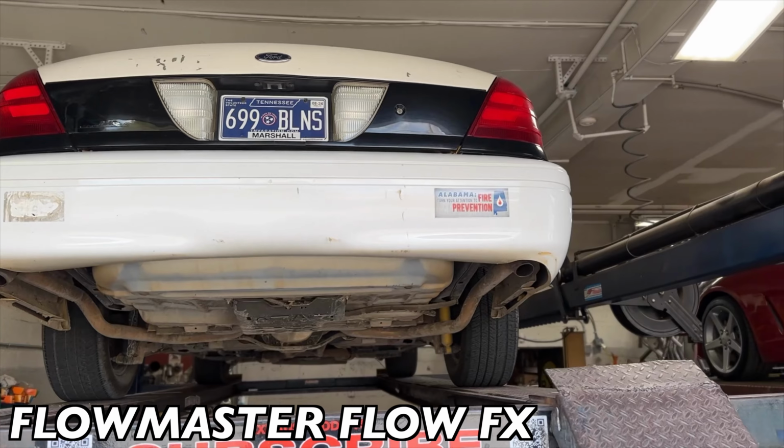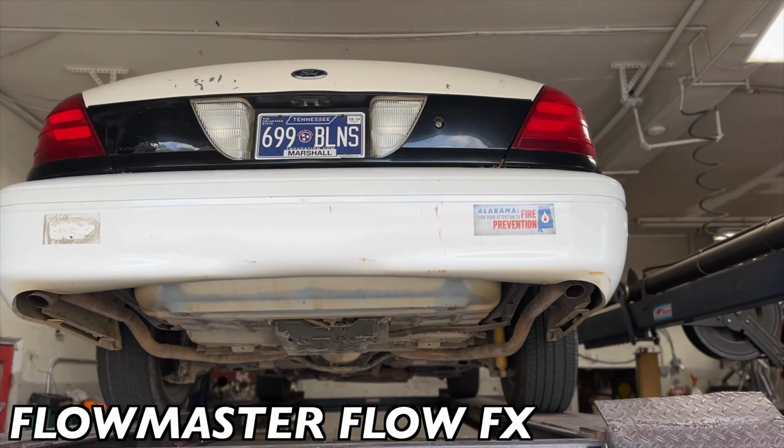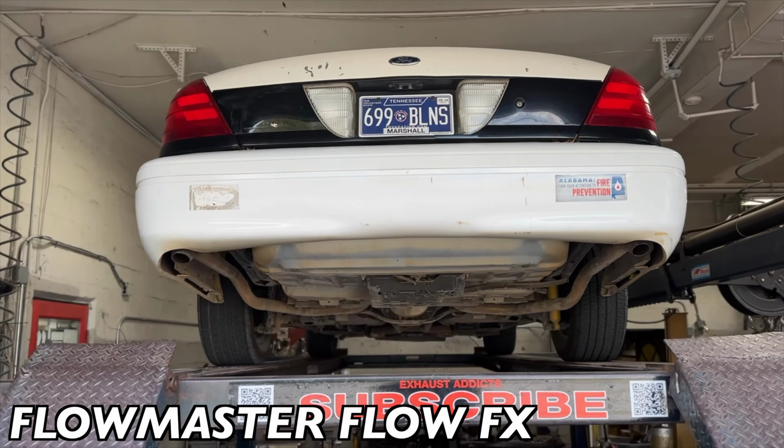There you go. And it was an Alabama fire prevention vehicle, as you guys can see. So it's seen many, many fires probably, you think? Nobody knows. Anyways, if it could only speak, imagine the stories it would tell. And there's the factory 2 mufflers that we cut off right there. So there they are. We'll let you guys hear it in a second. Hope you guys like it.